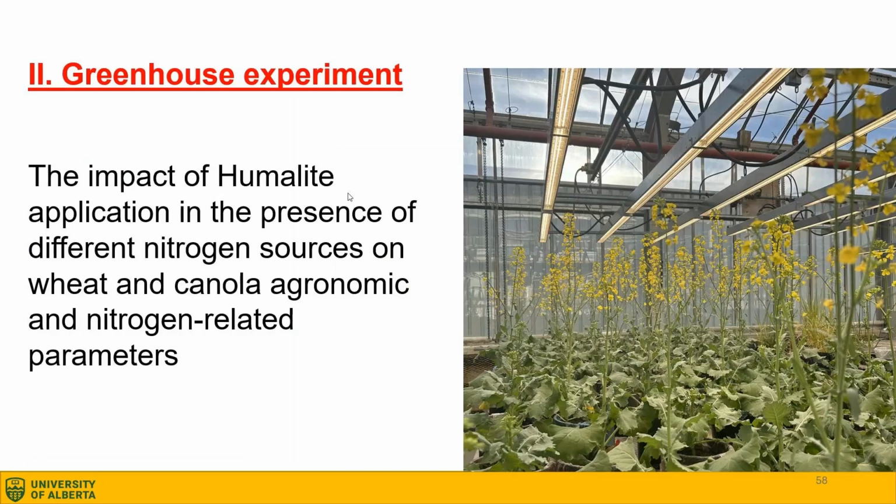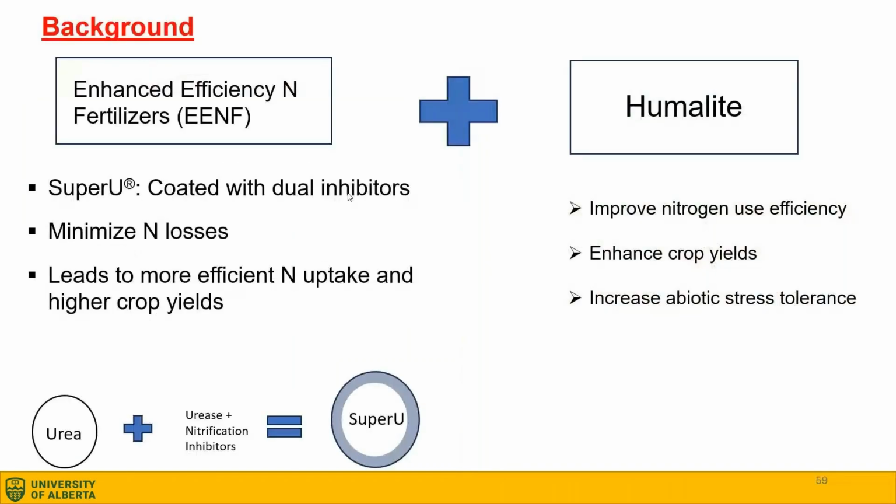We came back to the greenhouse because we wanted to see whether that super U that I told you about was interacting with humelite, and how urea was also impacting. And we wanted to do this in a controlled environment to inform us so that we will be able to see what kind of trials with super U we should employ in the field.